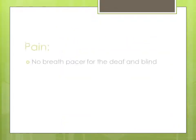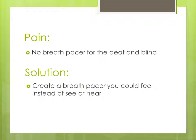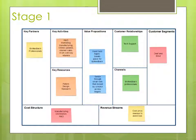The discovered pain was the lack of breath pacers available for the deaf and blind. The solution was to create a breath pacer you could feel rather than see or hear. The first prototype idea for the breath pacers was rudimentary and involved materials you could find in a common garage. The value proposition was a handheld device, and the person could sense how to pace their breath through rods driven by a motor that would move across the hand. It was meant specifically for biofeedback practitioners to offer to their deaf and blind clientele.